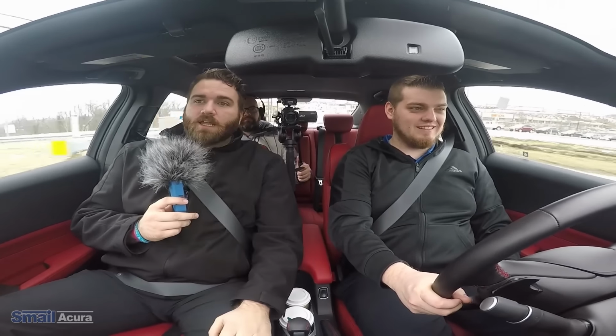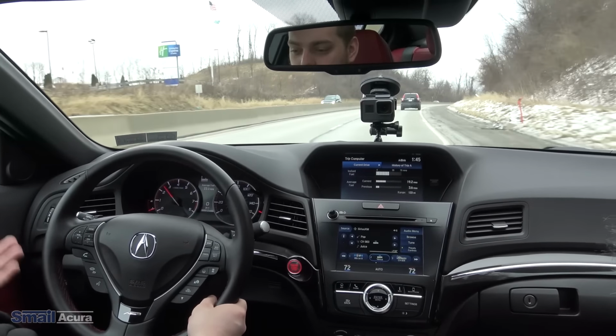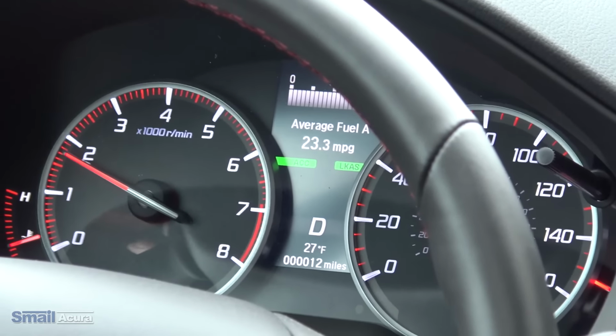But it'll keep you inside the lanes. It'll start alerting you that you need to put your hand back on the wheel if they're having to come off. So very, very cool features. So easy to activate and easy to use as well. Just to turn it on, there's a little main button here on the steering wheel. Click that. Two green things pop up. That's how you know you're able to use it.